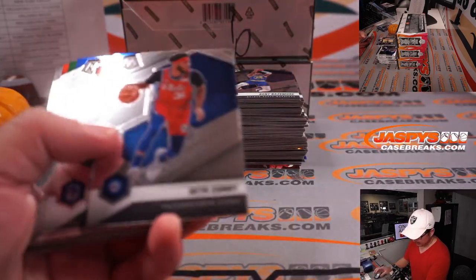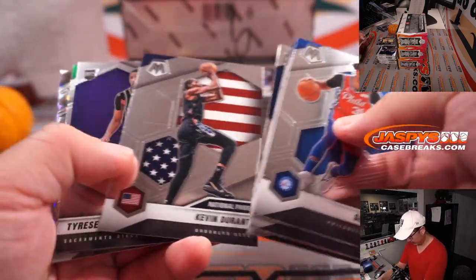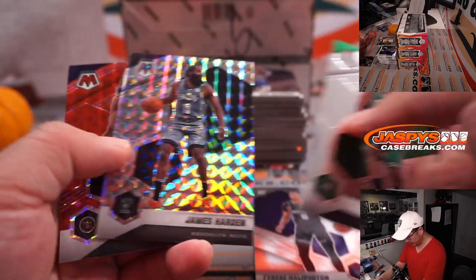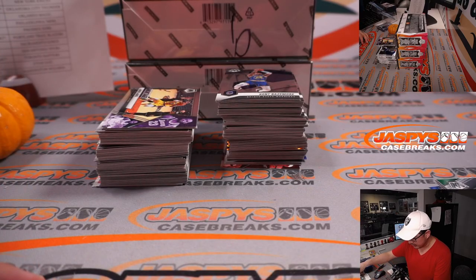Next box, good luck. Tyrese Haliburton, rookie card for the Kings. That's going to go to Steve Birch.